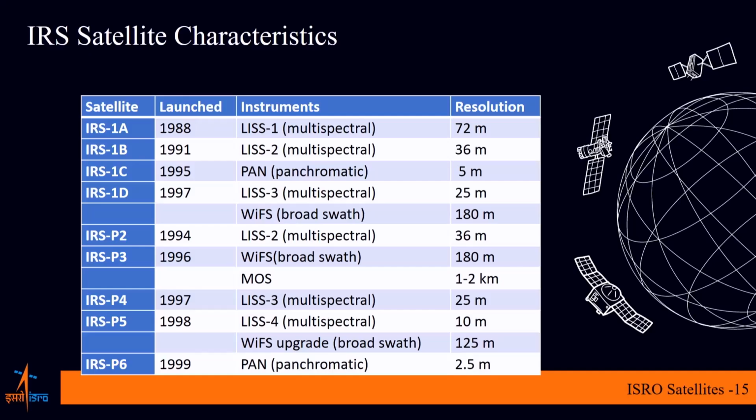The IRS series of satellites range from IRS-1A to IRS-P6, launched in 1988 through 1999. The instruments on board these satellites range from panchromatic sensors to multispectral sensors on LISS-1, LISS-2, LISS-3 and LISS-4. Also, we have the wide field sensor, that is the WiFS sensor, with various ranges of spatial resolution, from 1 to 2 kilometers to about 2.5 meters.